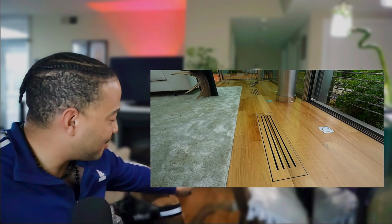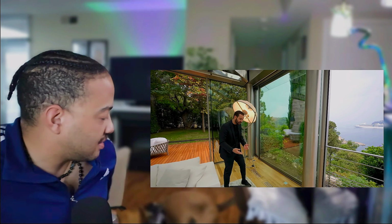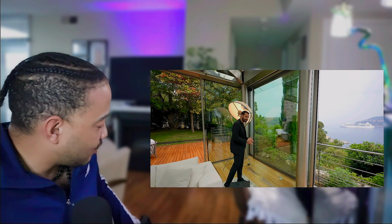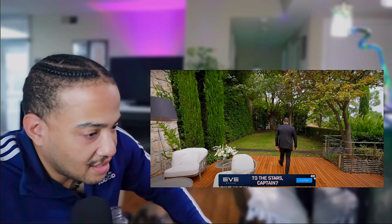AC diffusers and plugs. Like I mentioned earlier, since we have glass walls, you need space to run your utilities. In this case, they put all the utilities in the floor. We have sliding glass doors opening up, and this is the outdoor space on this level. Again, very intimate, very quiet.